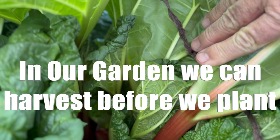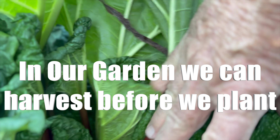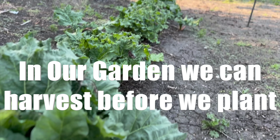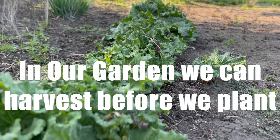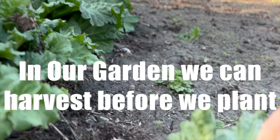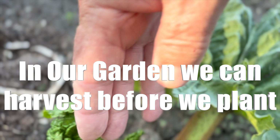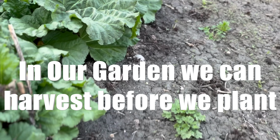Oh, look at the rhubarb. Yeah. Nice rhubarb. Rhubarb jam, jelly, crunch. There's one way out here. They're kind of an odd looking plant, aren't they? Kind of an odd looking thing. But tasty.